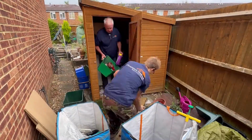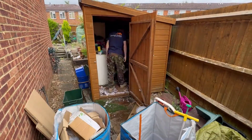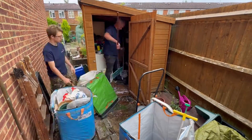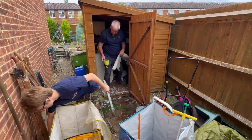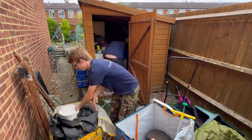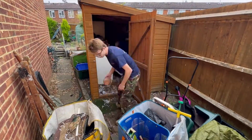Now, looking at this video, I realised I didn't capture too many shots of inside the property, but I did capture Kevin and Harrison out the back here, clearing out the shed. If you'd like to see the full before and after walkthroughs, head over to our Instagram account, Clearance Grafters, where you can find it over there.